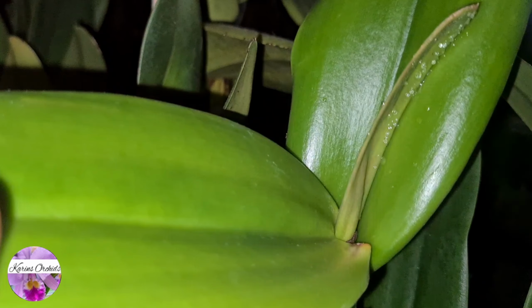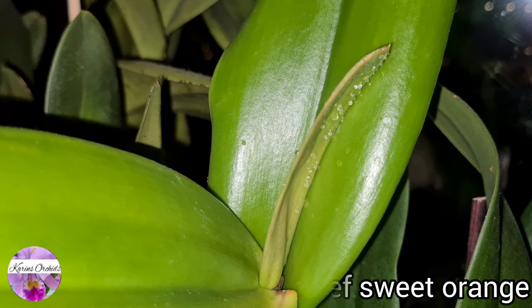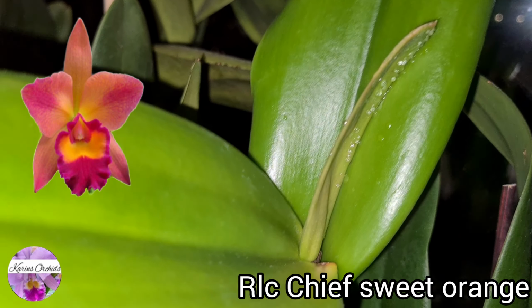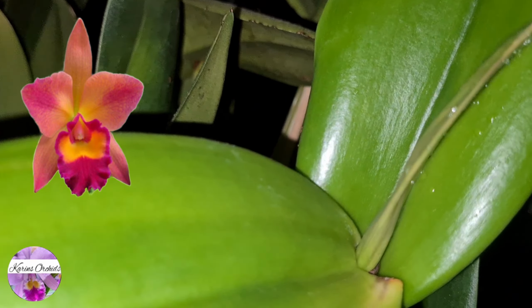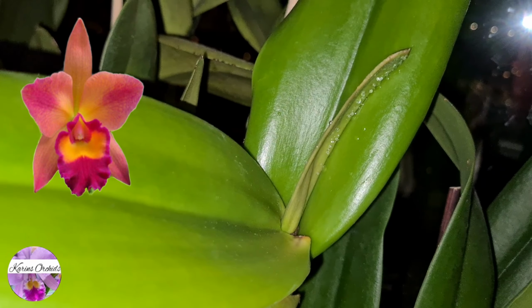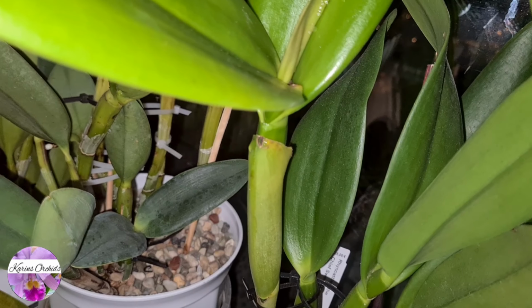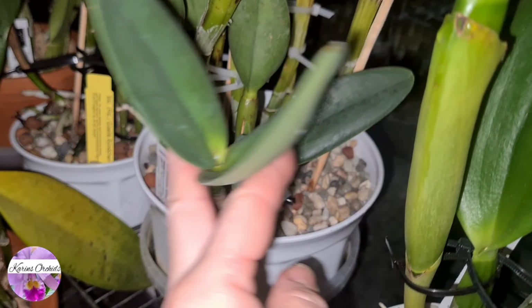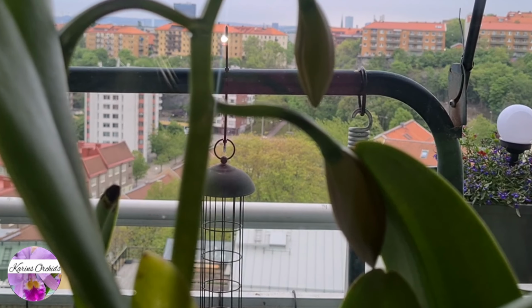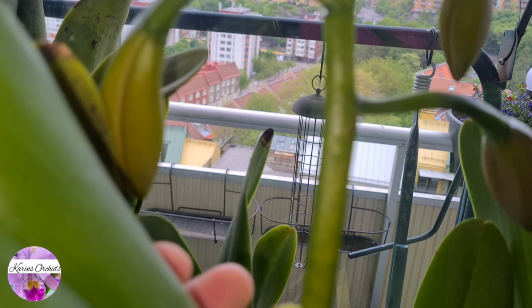But down here, it's Ring Cattleya Chief Sweet Orange. Look! Now she's forming buds in there. So there will be flowers on this gorgeous, fat, beautiful cane she produced lately. I guess there's no doubt about it anymore. There will be very soon 4.